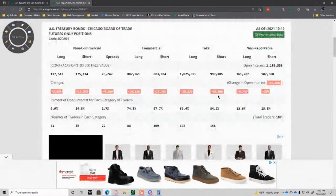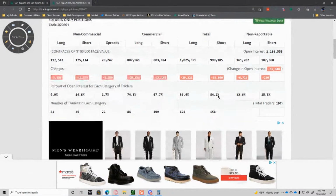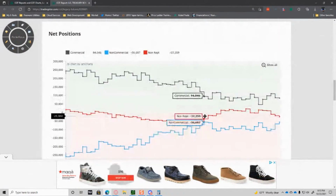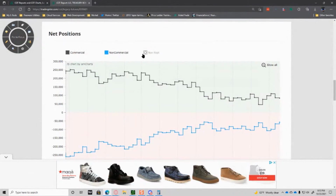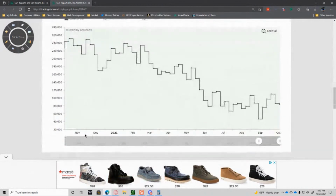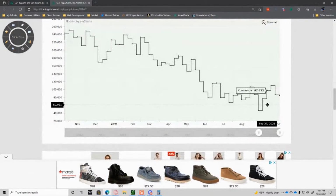Now, the groups change a little bit here, right? Because it's just the way the government compiles this data. So we just want to scroll down to this area here. Commercial, non-commercial, and non-report. You and I would be like non-report. We don't need non-report. We don't need non-commercial. That leaves commercial, still net long, but still making that move to the downside.